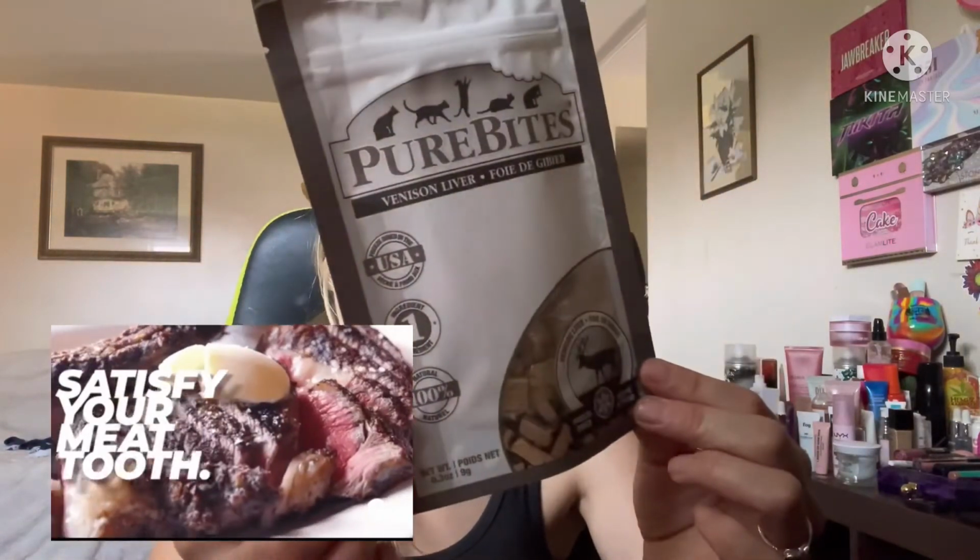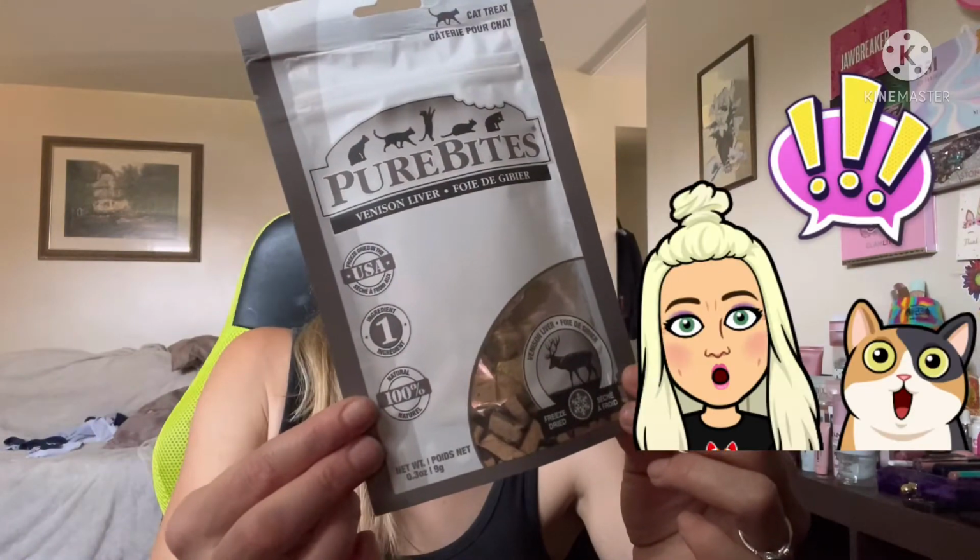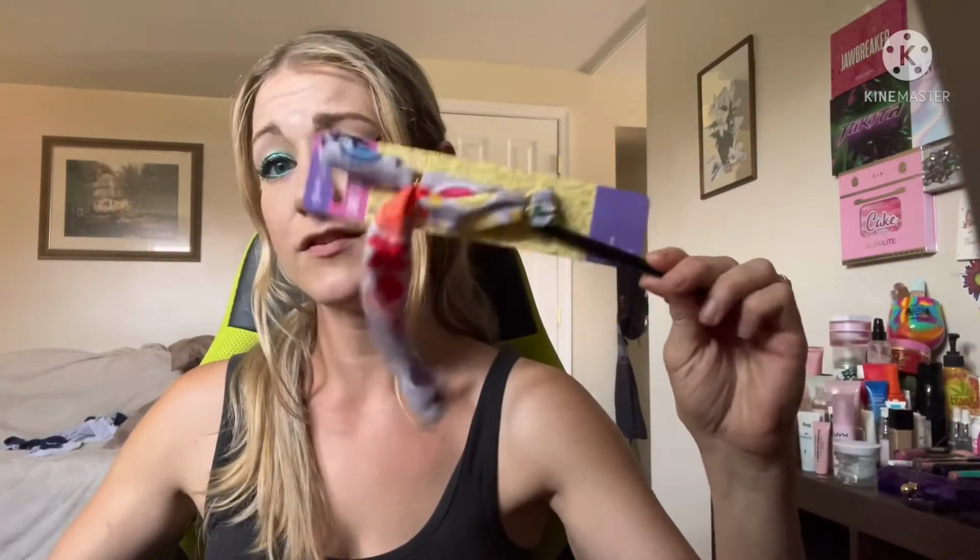Pure Bites Venison Liver. Cats love the taste of Pure Bites. 100% pure venison, which is deer. I hate people that hunt deer, and I tried it a couple times and I realized that we can't overpopulate the deer, so yeah, it's best to eat them than just kill them and leave them, right?